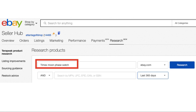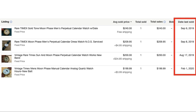So I entered the keywords Timex moon phase watch and chose 365 days as my time frame. So here are the results, and these are sorted in order of highest to lowest over the last 365 days. So you can see some of the top results there sold for over $200. There are different versions of this watch, but just knowing to look for the face with that very recognizable symbol with the navy blue semicircle with the sun inside of it. If you see that, then you'll know to take some time and do a little bit deeper research to see which one you have and how much it sells for.